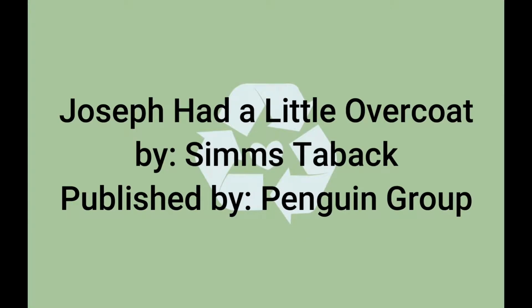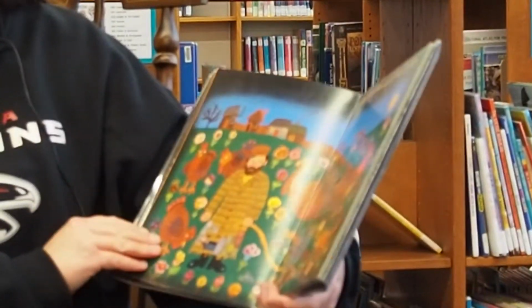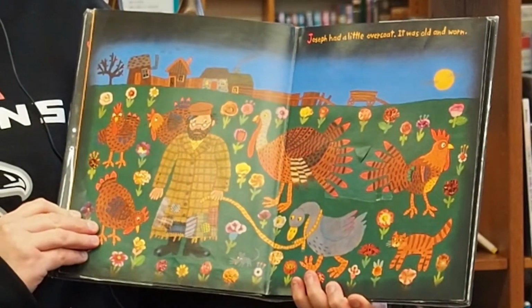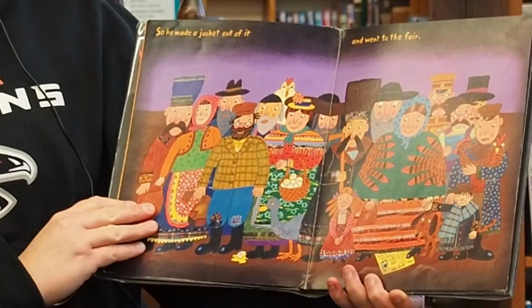Joseph Had a Little Overcoat by Sims Tabak. Published by Penguin Group. Joseph had a little overcoat. It was old and worn. So he made a jacket out of it and went to the fair.